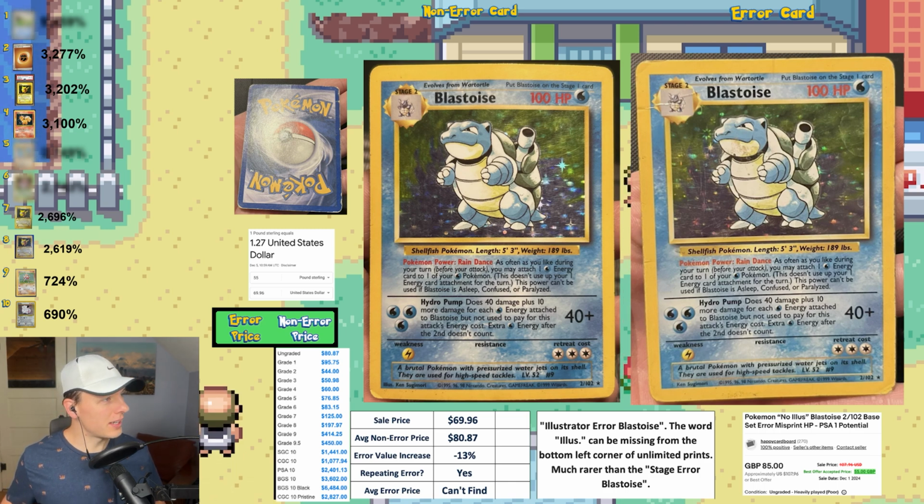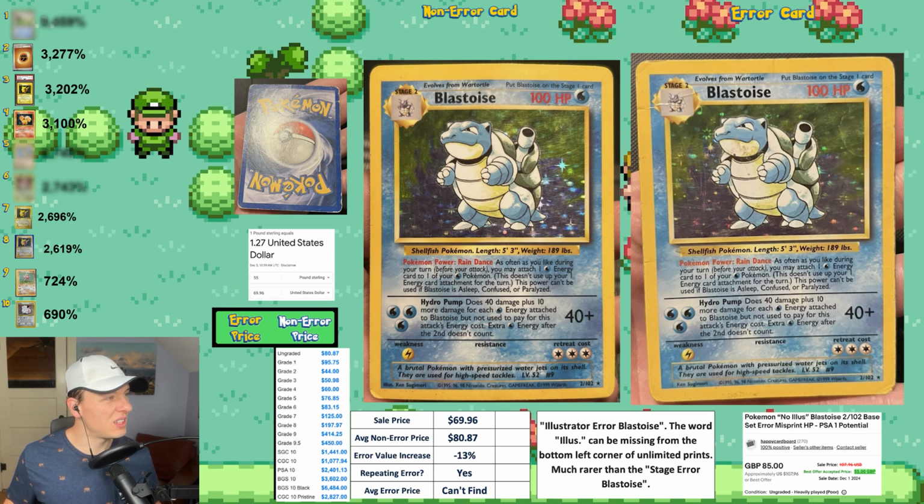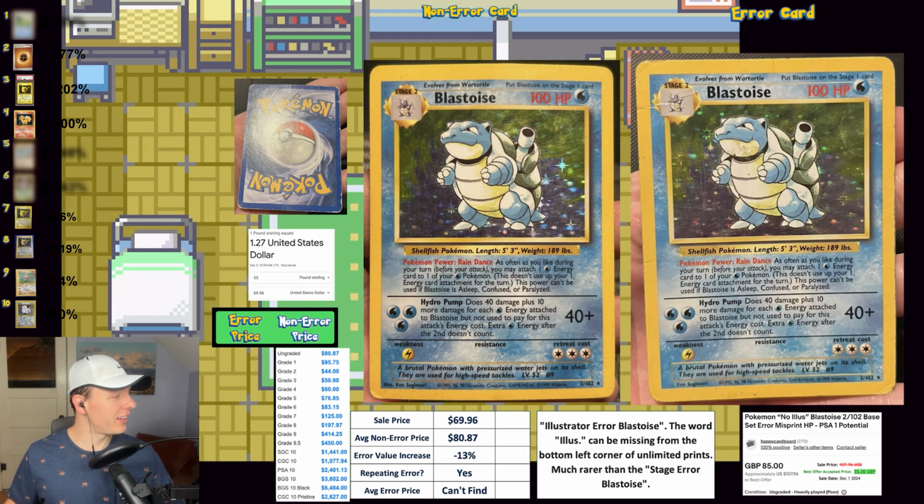It sold for so little because it is in bad shape. Look at the top of the card, or the back of the card, and the front of the card, just not in good shape. If this was a non-error card, maybe 15, 20 bucks at best, but since it's the illustrator error, it sold for more. But typically, and this might pop up later in the episode, this card sells for a lot more. And again, the most expensive repeating error for Blastoise, except for maybe the Mirror Holo, but I don't call that a repeating error. So yeah, error value decrease of 13% here.